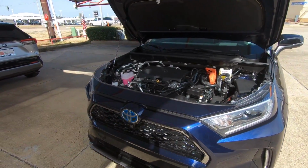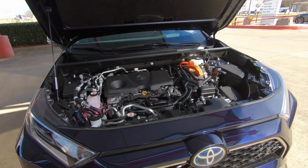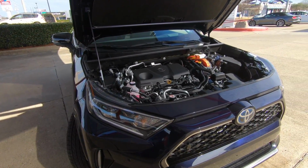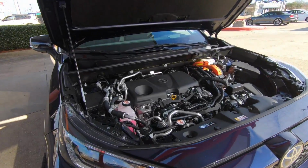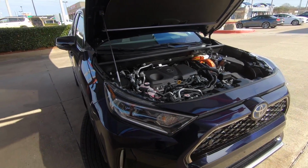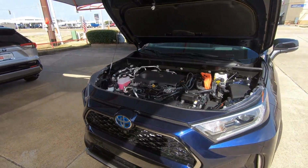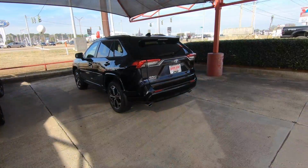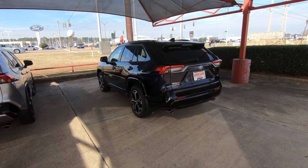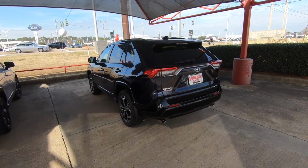With that 302 combined horsepower, what are the MPGs like? We're looking at 38 miles per gallon with gas only. The gas and electric knocks that number all the way up to 94 miles per gallon, which is a pretty impressive number for any vehicle, especially an SUV the size of the RAV4. When properly equipped, the RAV4 tows on the bottom end 1,500. On the top end, the higher range is going to be 3,500 pounds.